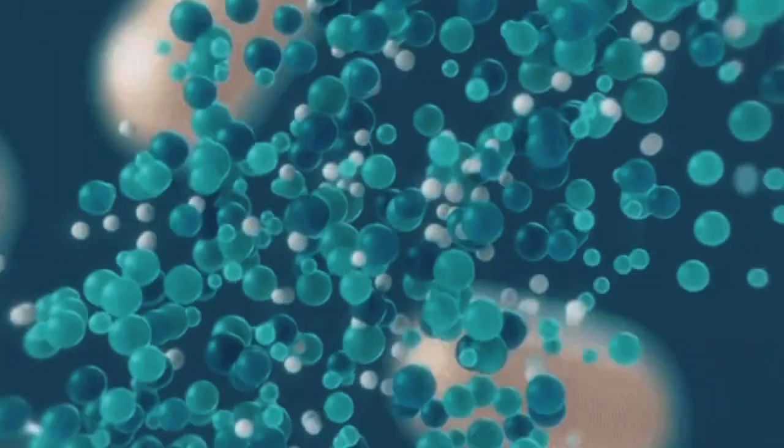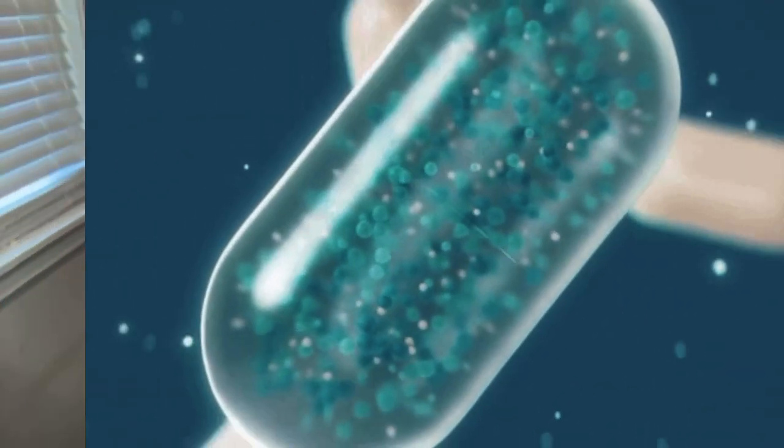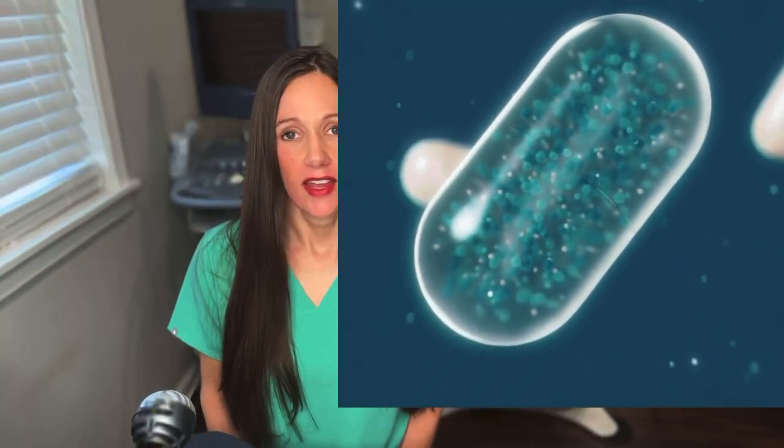How are you going to get in all of these vitamins when you're not taking in enough in your diet? I recommend a B complex vitamin. However, if you're truly deficient in vitamin B12, you may not be able to absorb the oral formulation, and you might have to have the injections, or you might have to have a sublingual formulation.